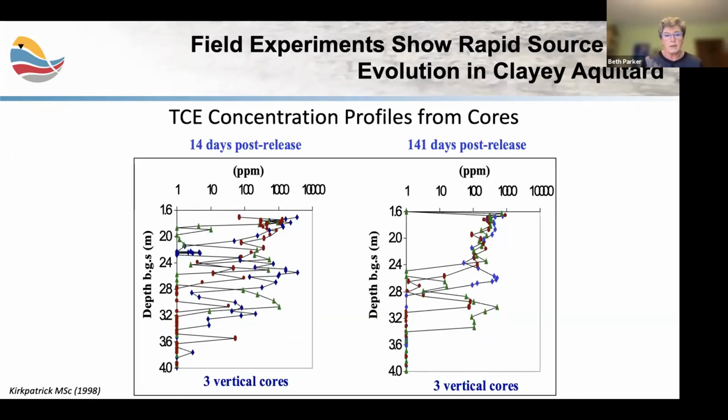Anyway, Glenn Kirkpatrick took on the project from the designs that we had been thinking about before. And so these release experiments occurred. And then after 2 weeks and after 4 months, we decided to do continuous coring through those contaminated zones and evaluate the concentration variability by doing high resolution depth discrete sampling.